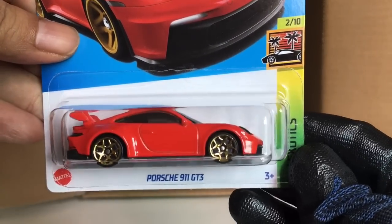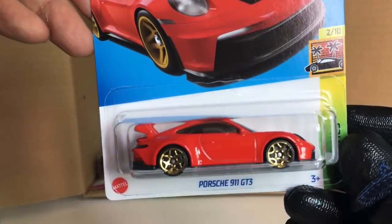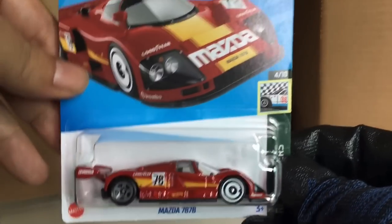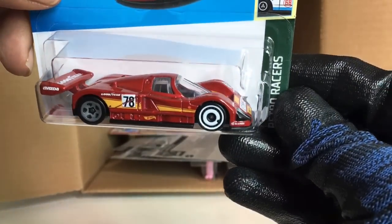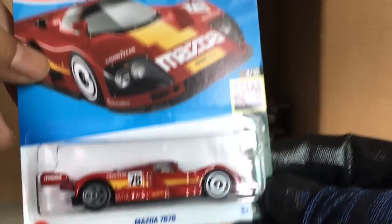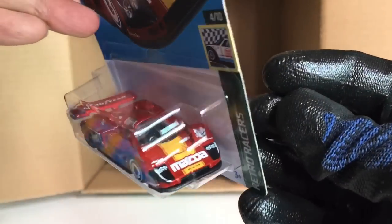Oh, Porsche 911 GT3 from the previous case, right? Yes. And got ourselves another 84 Mustang SVO. Awesome. Oh, new to the case, a recolor of the Mazda 787B, now in sort of like a maroon, maybe a brownish red there. A Goodyear and everything. That is nice. The recolor. Beautiful.